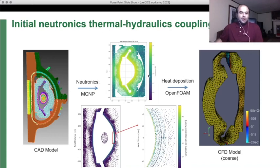So my focus is on coupling the neutronics and the thermal hydraulics. So the neutronics is performed by another group here at Oak Ridge, and they give us the heat deposition.